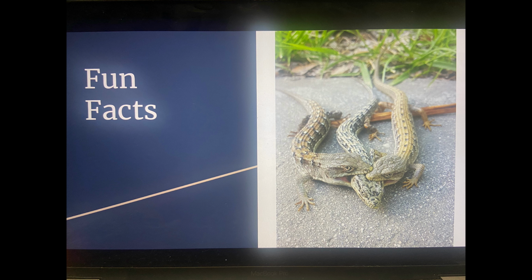They actually live for 10 to 15 years. And when babies are born, they are born with their patterns. So they don't actually change at all. Same as humans, our skin doesn't change from birth. So I thought that was interesting.